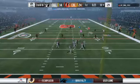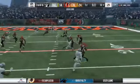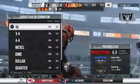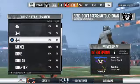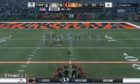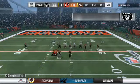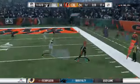Here we go. On second down, here's Newton. Into heavy traffic, and it's intercepted. Picked off around the 27. And they're going to be set up in the red zone right around the 17-yard line. That interception sets them up beautifully already in the red zone. And you can hear it all the way up here. Everyone turned to block, find a spot, and now they're set up inside the red zone for their offense.